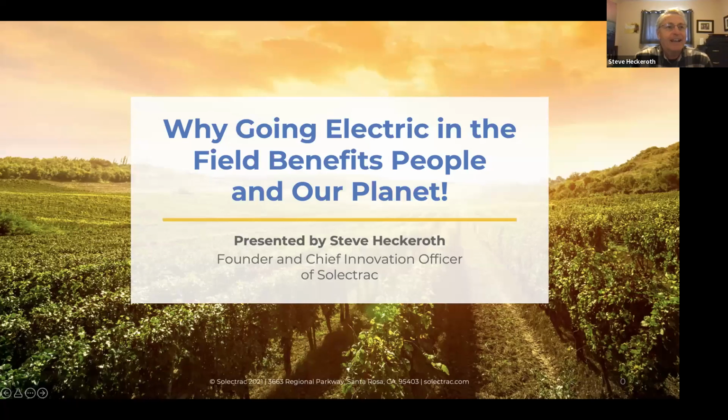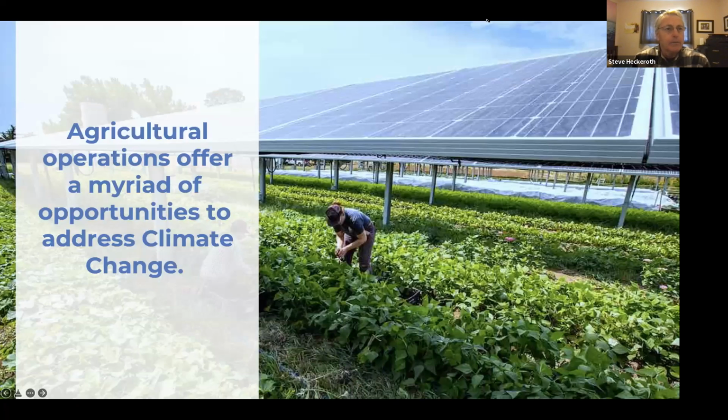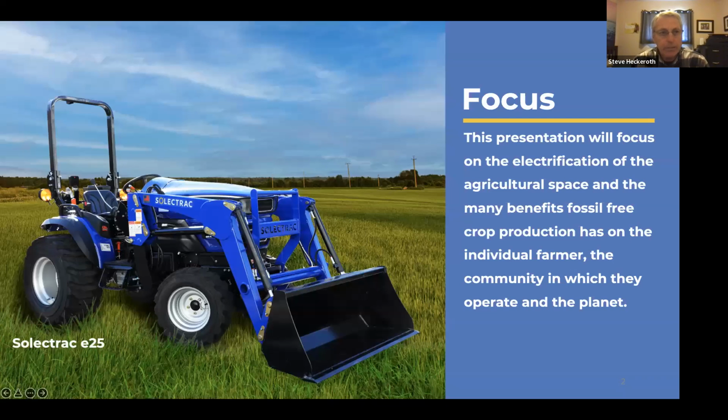Go for it, Steve. Okay, I'm Steve Heckeroth, founder and chief innovation officer at Solectrac. I've been working on alternatives to burning fossil fuel for 50 years and on electric tractors for 30 years. Regenerative farming, when coupled with the use of renewably charged electric tractors, can significantly reduce greenhouse gas emissions from agriculture and slow the pace of climate change. The presentation will focus on the many benefits that electrification of agricultural equipment has on individual farmers and the communities in which they operate, as well as the environment as a whole.